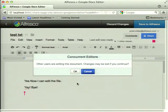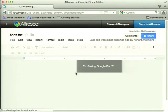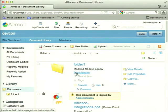Okay. Now one thing that should occur as we're doing this is that we're going to get a concurrent editors warning. What this is doing is it's looking to see how many people have made edits or changes to that document within the last 10 minutes, and how many of them are not the editor. That's an arbitrary value that can be set or changed, but that seems to be the most realistic. Now, what this will do then is that any changes that he may be making when we're going to do this will be lost as it saves it back into Alfresco.